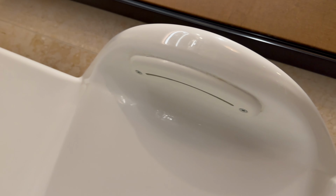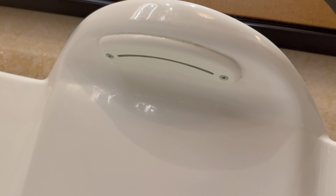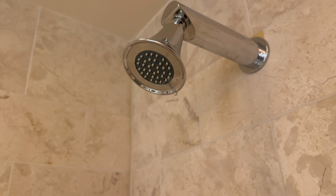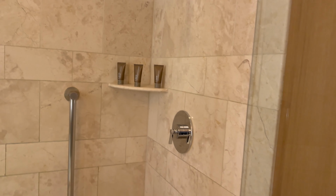Got a really nice piece of art here with this bathtub. The water comes out of here. It kind of looks like a dolphin, doesn't it, from this angle? But nice bathtub. Shower looks very nice. The only thing I don't love is the shower head. I think it's a little bit small, given how luxurious this hotel is.